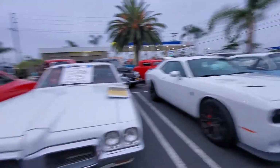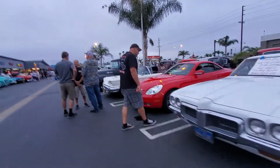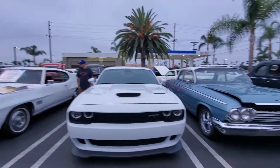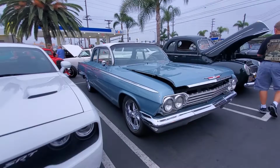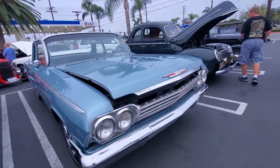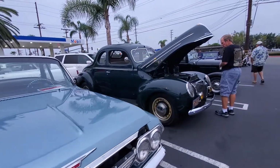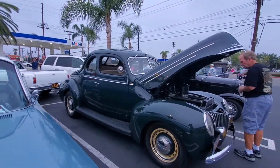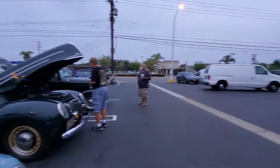Happy Tom Peterson rolled in with a '64 Buick. Real hot rod, the gears and pedals. We'll see it in a bit. Check out this '62 Bel Air. Got a post. How cool. And a '39 Ford. Yep, got the wipers up above. That's a '39. Let's see what else we got here.